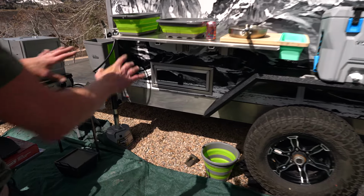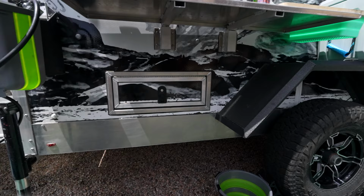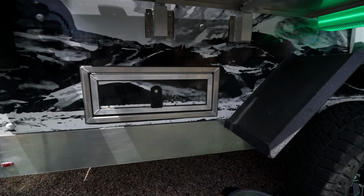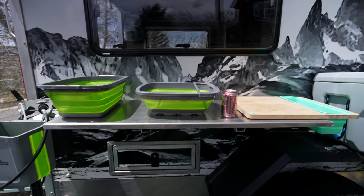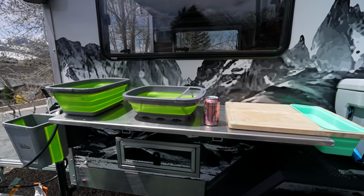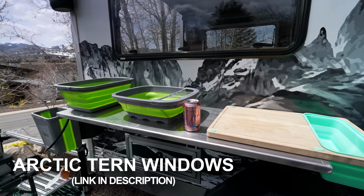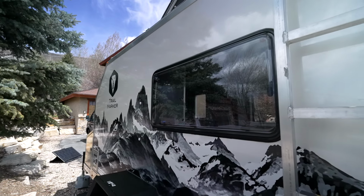Access doors to get into the storage components of the dinette inside, we'll see. And we can also store all the stab jacks in there without having to go inside the trailer or put them inside the tongue box where it's kind of heavy in there. Custom wheel table that comes off when in transit. Arc turn windows. Love these windows. This is the biggest one they make. And once we get inside, you'll see how airy it is with them.